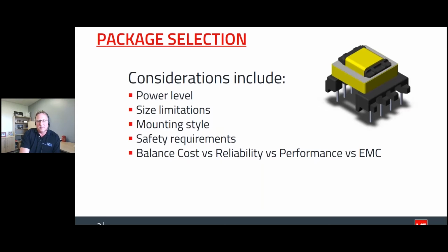Now that we have our fundamental design criteria, the designer will take other requirements such as size limitations and mounting style and weigh the priority of other things that our customers may have a special interest in. Again, topics like cost, reliability, performance, and EMC can all affect the design. For this example, I chose the EE16885. This is commonly called the EF16, and you can see it has an extended rail. This extended rail is used to help achieve safety agency required distances.